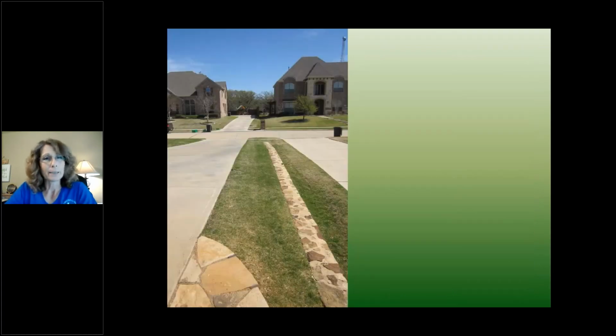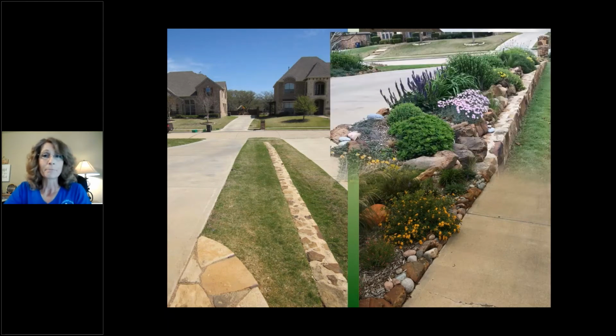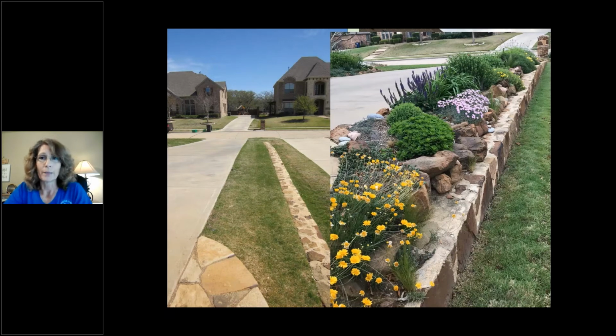This is out of Client and Keller. Again, that skinny little strip that's right beside the driveway and then the retaining wall that separates her yard from the other. And who wants to mow that skinny little strip every week? So we planted the same types of perennials that I used in my strip garden in hers. And we put cobblestone along the edge, so when water runs off the driveway, it won't erode that edge of the bed.